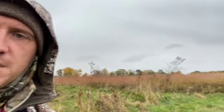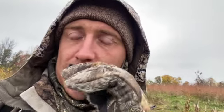Another reason I wanted to hit this spot is Wisconsin's pheasant opener is this weekend. So in two days, this CRP field behind me is going to be getting absolutely pounded by pheasant hunters. And the spot I'm going to, it wouldn't surprise me if somebody does a little pheasant hunting back there too. I haven't hunted it yet this year, and I've wanted to. The weather's perfect for it, and I'm going to get in here before the pheasant season opens up and see what I can find. So stay tuned.